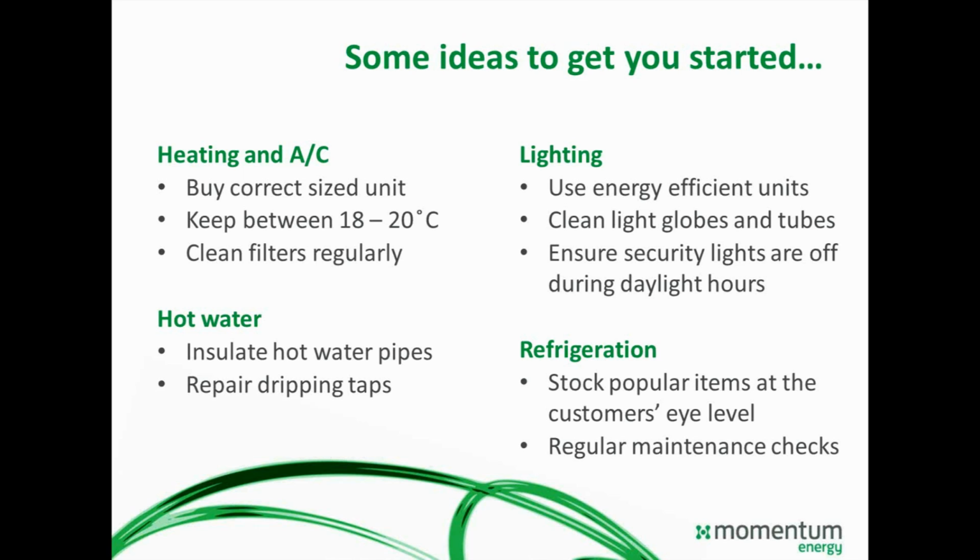On to hot water. If you insulate your hot water pipes, generally you're looking at 1 or 2 meters of the outlet pipe that comes out of the hot water system. That can stop that water cooling down and essentially sucking heat out of the system. That's going to save you energy. And repair dripping taps. 1 drip every 2 seconds is equivalent to 10 baths a year. And if that's a hot tap that's dripping, you're paying twice. You're paying for the water and you're paying to heat that water. So make sure you get those things repaired.